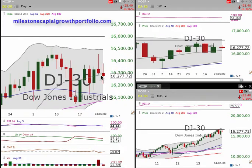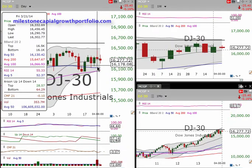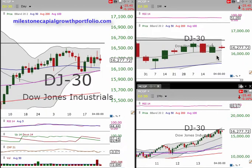All right, middle Bollinger Band did not hold today, so we are under that. Not a good sign. Looks like the 50-day moving average is coming into play on this, so just be cautious. This is on the daily, so 16,130 looks like the next support for the Dow. Taking a look at the weekly, middle Bollinger Band still intact, still in the uptrend, still nice, but definitely has a chance to pull back here.